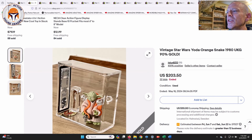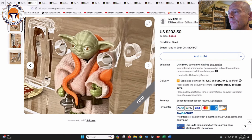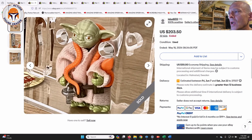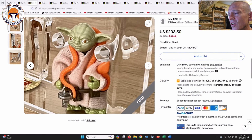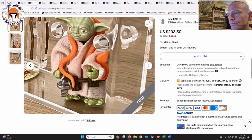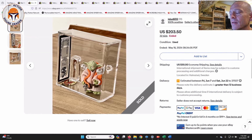We've got a UKG 90% Orange Snake Yoda that sold in an auction for $203.50. This was in Sweden. I would argue that this is probably overgraded. I was talking offline to my friend Dustin B about this one. You can see very clearly on his hand there that it's got some kind of factory paint defect on his hand. I don't know what that is. So I'm not sure why this one got a 90 grade. In my opinion, it's overgraded.